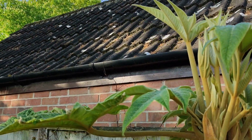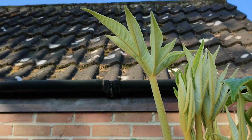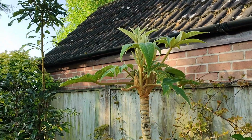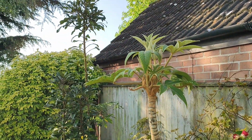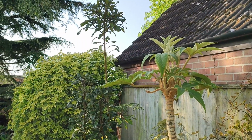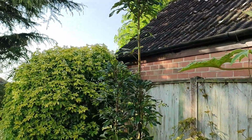Tetrapanax in the ground, full of new growth. Just bursting out. Fresh, young at the moment, small leaves. Later in the year, hopefully they should be half a metre, three quarters of a metre across. Huge big leaves.